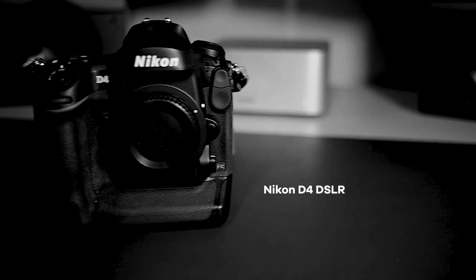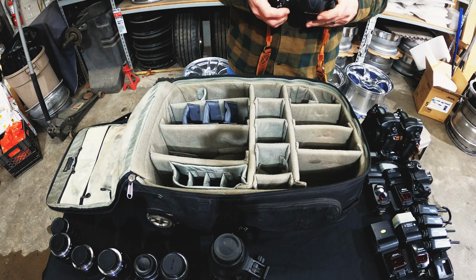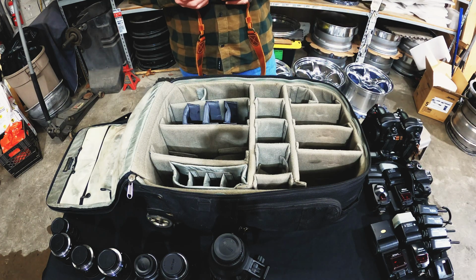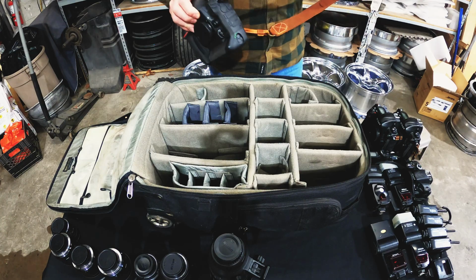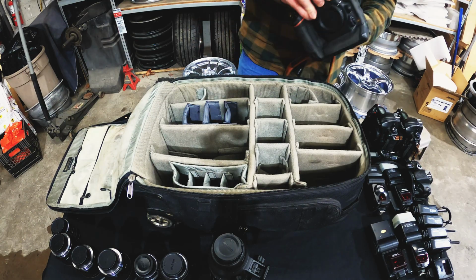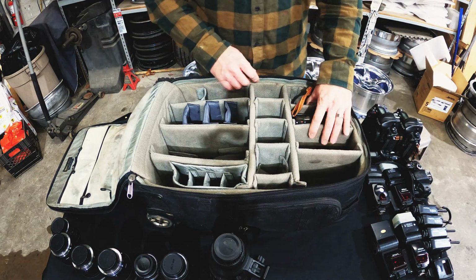This is a couple of years old Nikon Pro body. And like I said in my first video, I don't generally like to buy the latest and greatest gear, but this is still a great camera, and it's a few years old. So this guy goes up here, and it fits in there nicely.